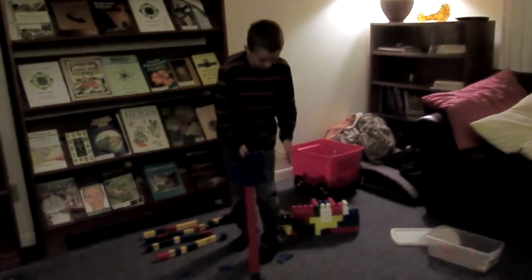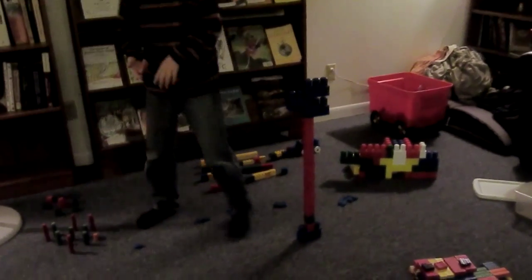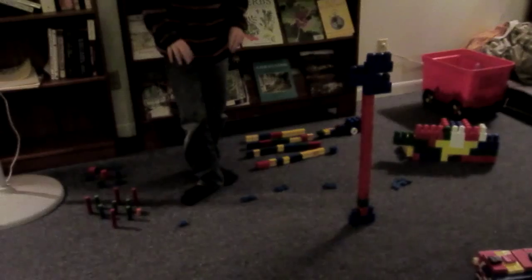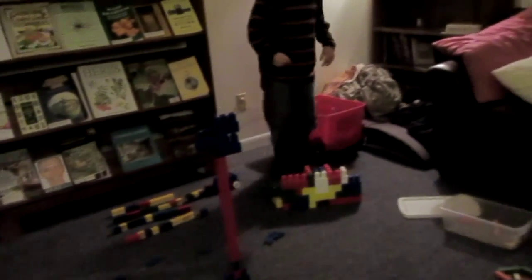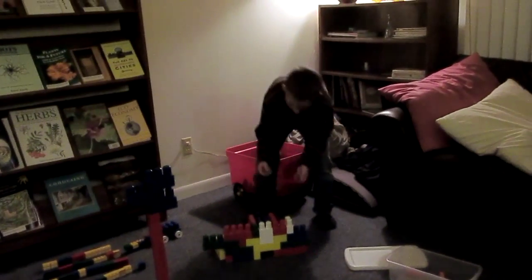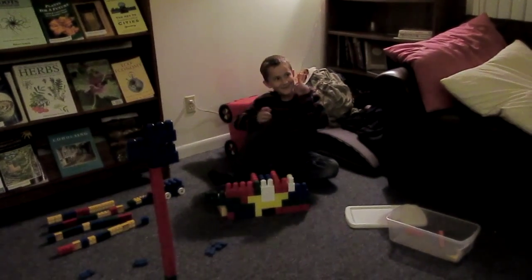Oh, and right here, I have a little, what do you call those again? Copsoils? Yeah, copsoils. And right here, I have my barn. Sorry, mistake.